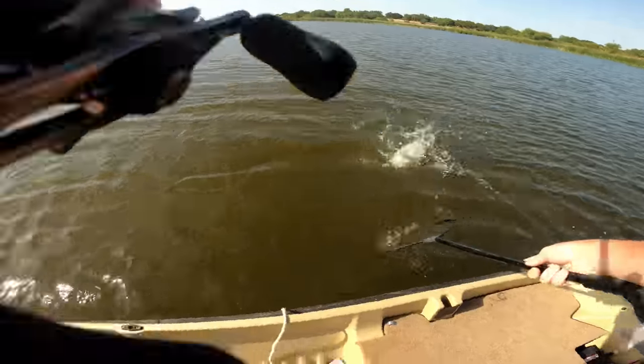Guys, these sticks, I mean, these are just houses for bass, especially the bigger clusters and the isolated ones. That's mainly what I end up targeting, but oh, thought I had one. We'll chase bait up in these things, bait hides in the trees, and they'll just come up and get a free meal. Dude, just looking out here, there's so much to cast at. It's kind of overwhelming.